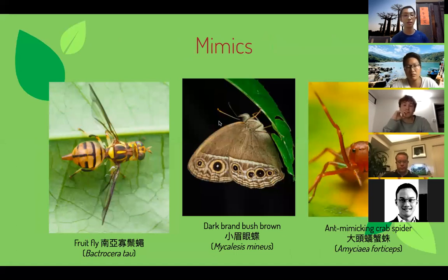Now some insects actually look like other insects on purpose. This is what we call mimics. They're either pretending to be something else or pretending to be another insect. Like this fruit fly here, it is pretending to be a wasp, as you can see with the stripes here and the tip of the abdomen here, it kind of looks like a sting. And this dark brown bush butterfly kind of looks like a larger, scarier animal, as you can see with the many eye spots, which help to deter predators.